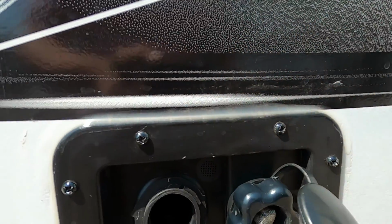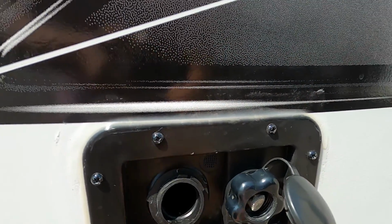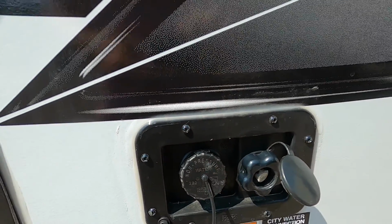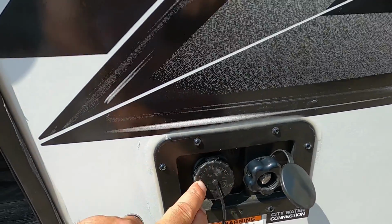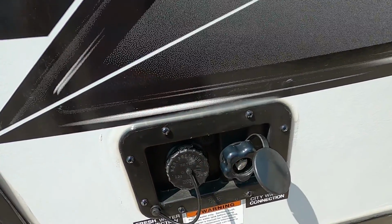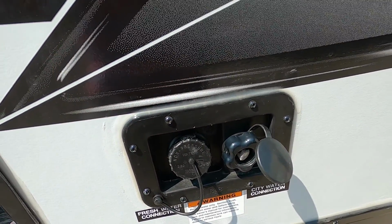There's also a freshwater button. Once that's full, remove your hose, close that up, and then you'll want to turn on your water pump. Use the water pump for fresh or potable water. Don't turn on your water pump when you're using city water that's already pressurized.